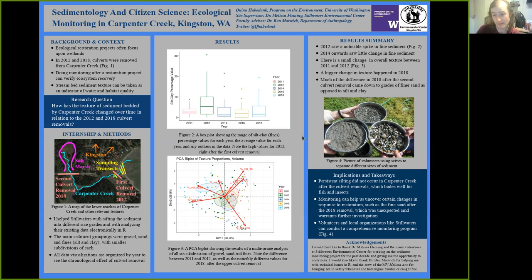And I've been working with the sediment data that they've been collecting for the past decade. They've been taking samples of transects in the lower part of the creek, and they've been sifting them, and collecting texture data, essentially, because texture can be taken as an indicator of stream health and recovery. And my job was to come in, help with the sediment collection efforts, and do analysis on them. And I organized them by year because I wanted to see how they related to the culvert removals.